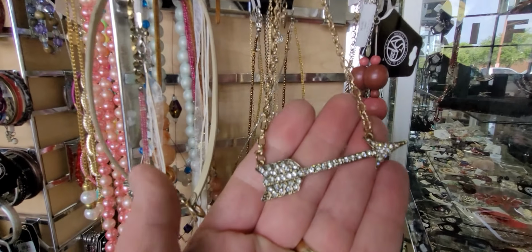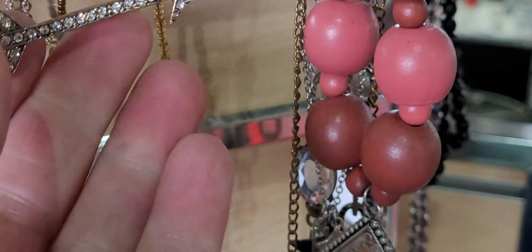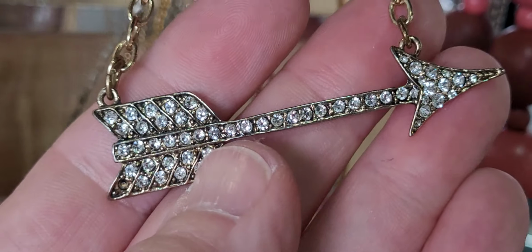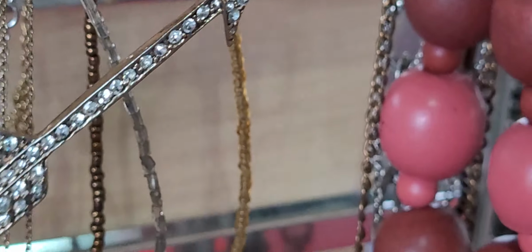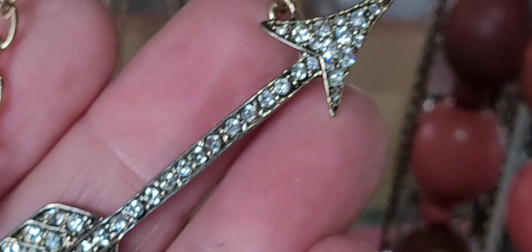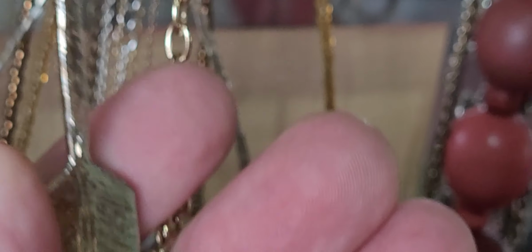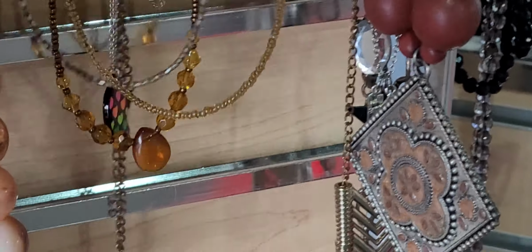That's cute. Zoom in on that and see if there's any missing rhinestones. There is one there on the end missing. Let's see what the brand is. Oh, that's Guess. That's cool. It's a Guess necklace. Missing one rhinestone right there on the very end, which should be easily replaceable, but I'm not sure that I'm gonna get that. I think I'm gonna pass on it.